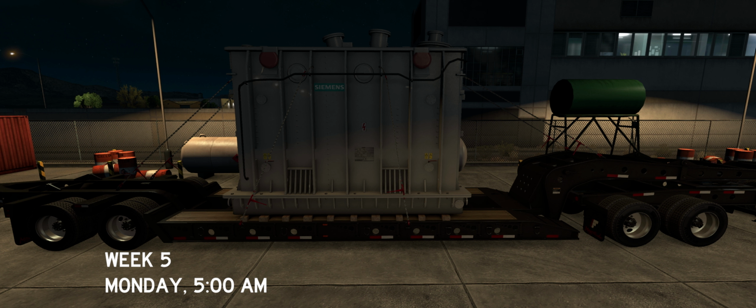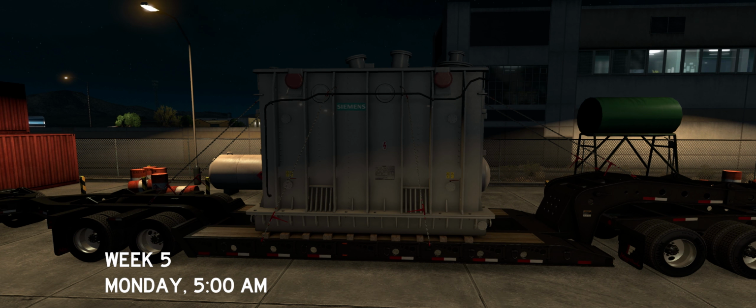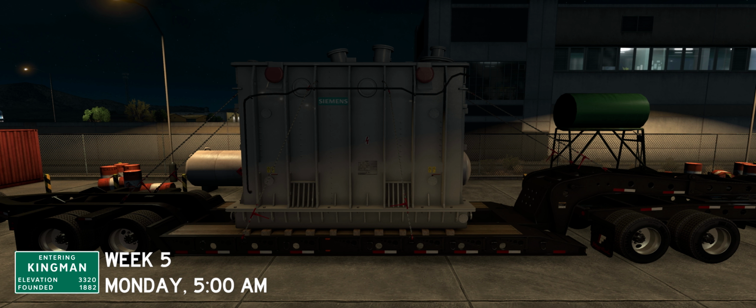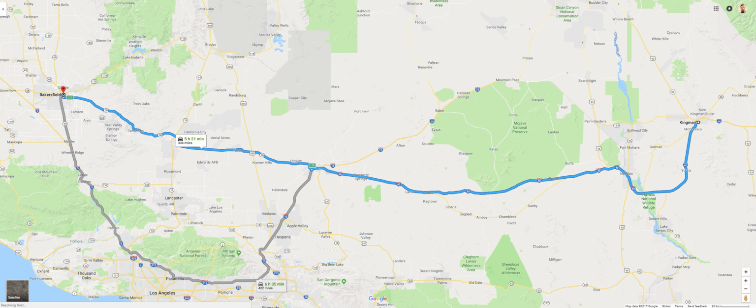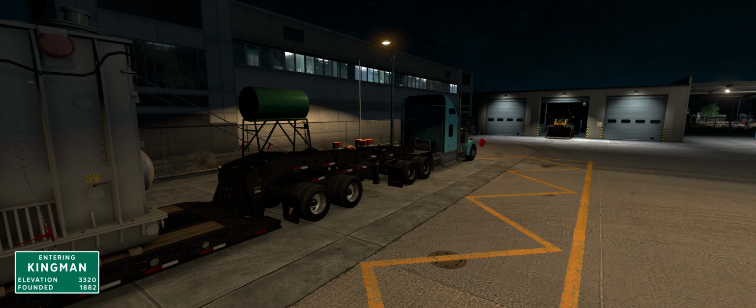This is American Truck Simulator. I'm in Kingman, Arizona, and today I am hauling a 123,000-pound transformer to Bakersfield, California, to the train station there, the freight yard there. This is a heavy cargo, and I think we might be able to get the 170,000-pound heavy haul achievement with this one.